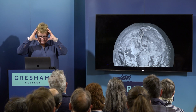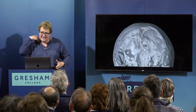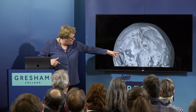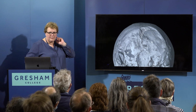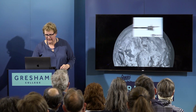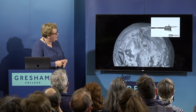This is the view you would get if you took your head off and put it down like that. A is where your spine goes into your skull. C is a big injury that would have been on the right-hand side of the skull, and B is an injury that's on the left-hand side of the skull here. We think C was most likely caused by a halberd.